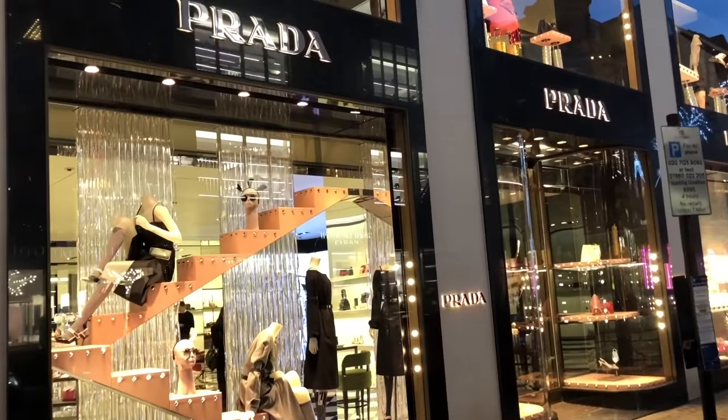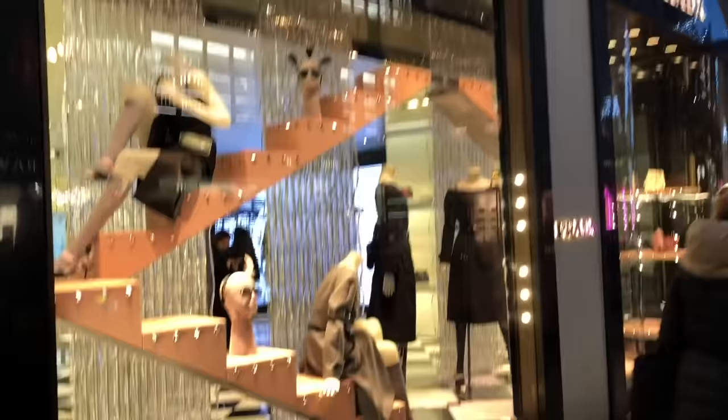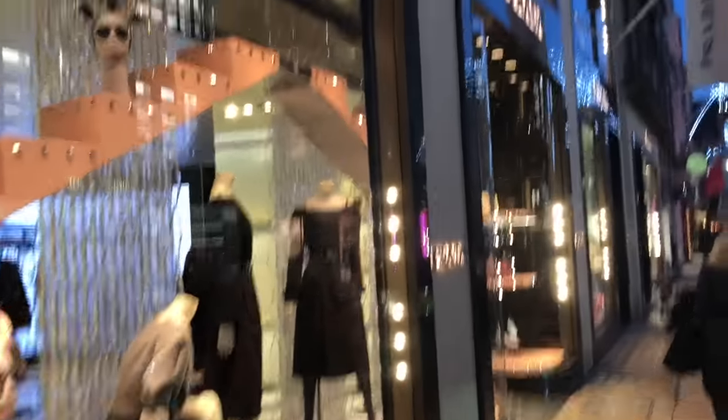Quickly pop into Prada because I'm looking for some velvet bags. I really wanted to check out their velvet bags, and then we'll go to Harrods.